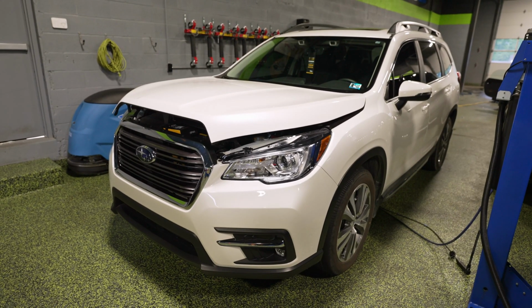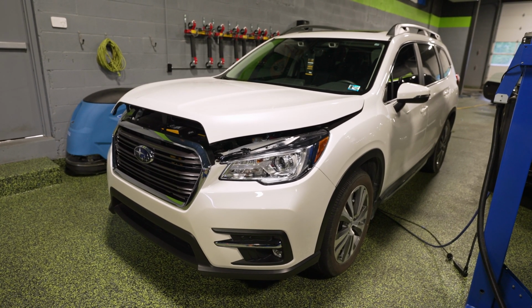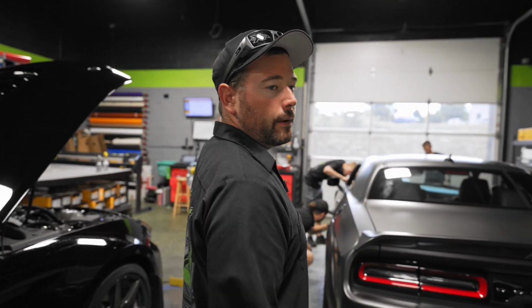And to my right, we've got a Subaru Ascent. This one got paint protection film on the front end, the hood, the fenders, the front bumper, and the mirrors.